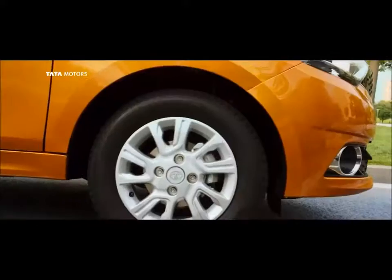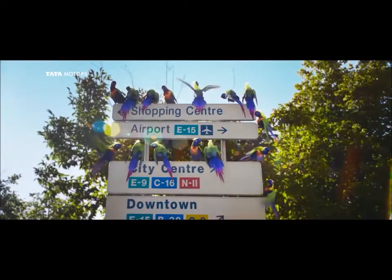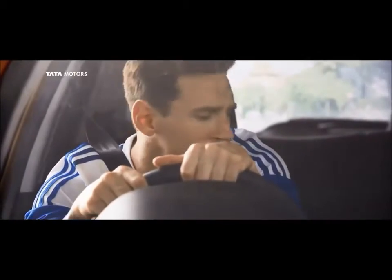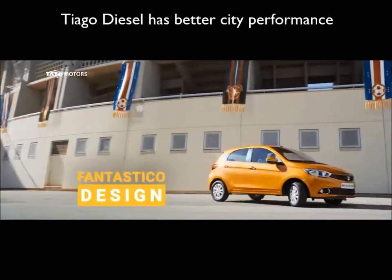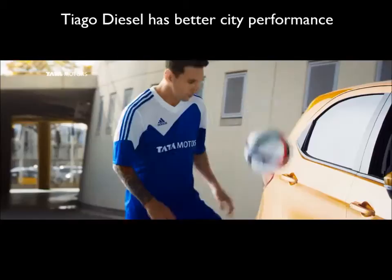Our wildcard of this test, the diesel Tiago, has moderately better low-end torque than the petrols and stronger mid-range performance, giving it better city drivability as well as better overtaking ability on the highways than both the petrol cars.